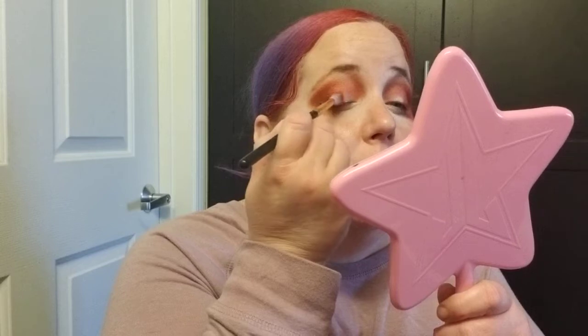Okay, now I'm going to go into the matte version of that shade and just see if I can deepen up the outer V just a little smidge more. Sometimes a matte will be a little bit darker, and it already does look a smidge darker. Yep, it's just a touch darker. Goodness, I didn't expect to like it this much. For a person who does not work with neutrals a whole lot, I love it. I really do.